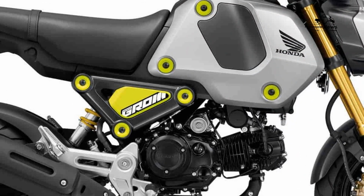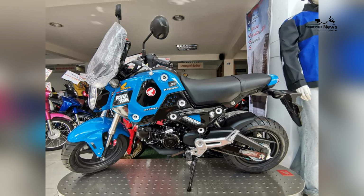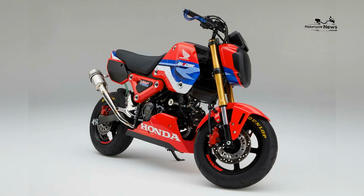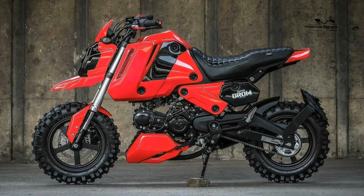Safety features and learning confidence. Safety is paramount, especially for beginner riders. The Grom often comes equipped with features like standard ABS, anti-lock braking system, enhancing braking control and stability. These safety features instill confidence in novices as they develop their riding skills.